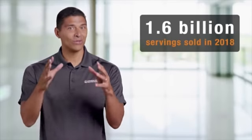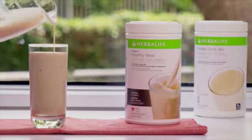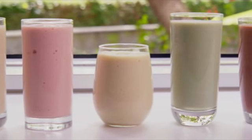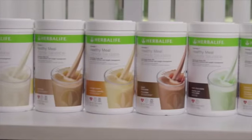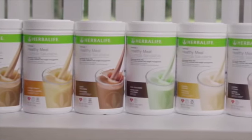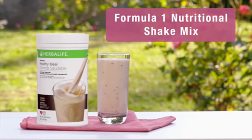So I'm confident you'll find the flavors you love. You can also mix it with our protein drink mix for an extra 15 grams of protein. Our Formula One Healthy Meal is available in a variety of great tasting flavors: French vanilla, banana caramel, cookies and cream, Dutch chocolate, and so many more. Your wellness coach can help you find recipes you'll love.